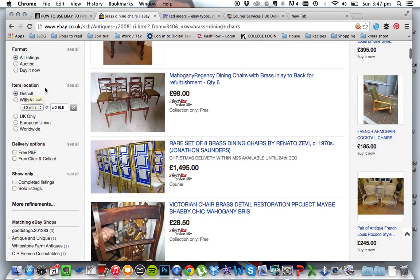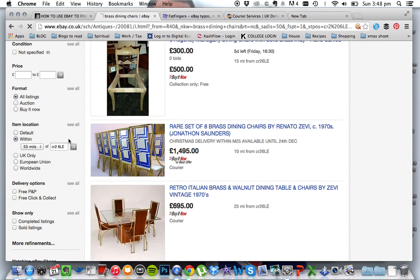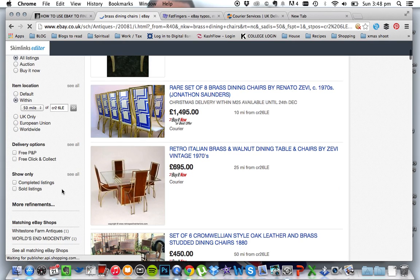The other thing I would definitely suggest is to narrow it down in terms of location. You don't want to be buying something in Scotland if you're in Croydon, where it's going to cost you a fortune to get it down here, or it'll be pick up only and you can't pick it up. So you want to maybe refine this down to results within maybe 10-15 miles of where you live. So those are some options down the left-hand side to refine your answers.